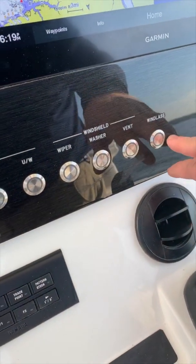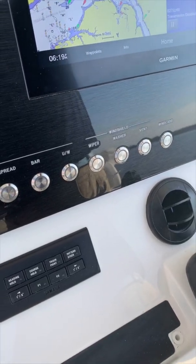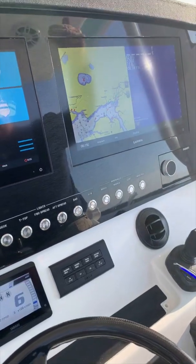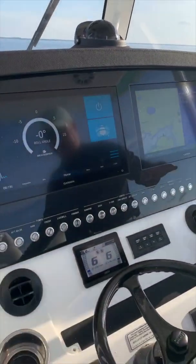The windlass is what I got into the last part. The windlass right here, I can operate my windlass from here, or if I go up to the bow, there's a switch in my anchor locker. I can operate the windlass right from the anchor locker as well. You see all my lights, my bilge pumps, whatever I need is all right here, easy to get to in that way.